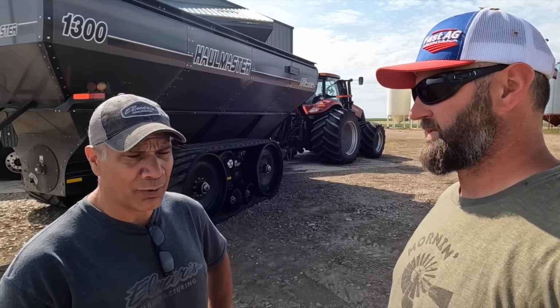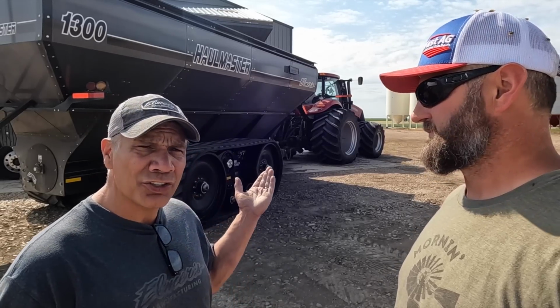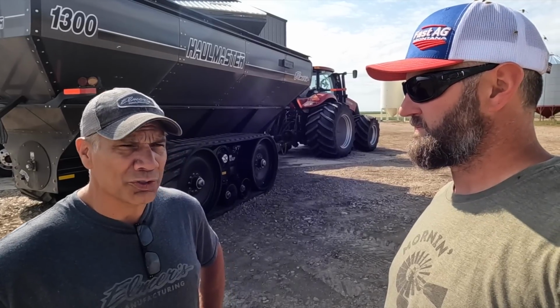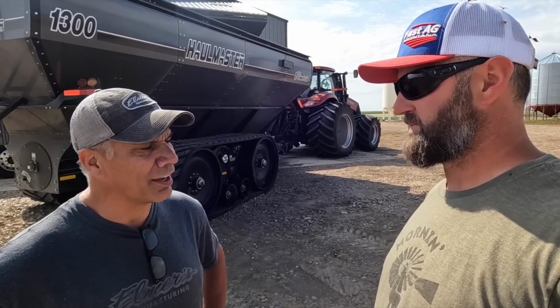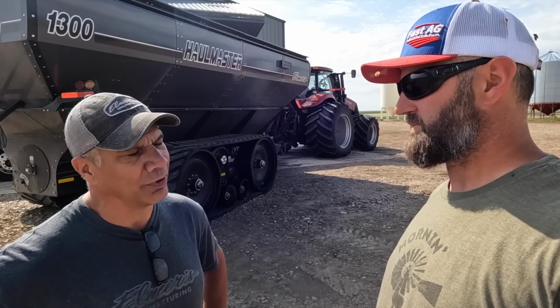And the other thing we probably didn't talk about is the right-hand discharge on this cart. Elmer's was the one that came out with right-hand discharge. We're also selling those about 4 to 1. Okay, so high take rate. High take rate, yeah. And once you try a right-hand cart, most people will never want to go back.